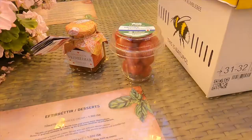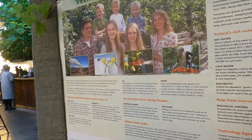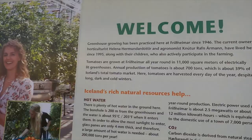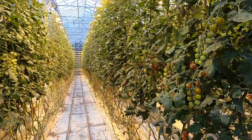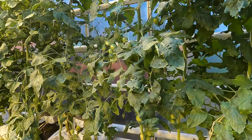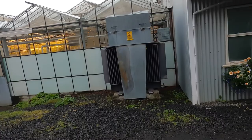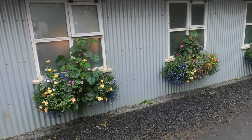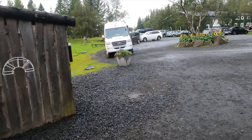And yes, they even have a tomato dessert, tomato ice cream. We were just too full to even try it. That one goes all the way over these flowers. They have a ton. This is a ton of bumblebees. There's way more down there.